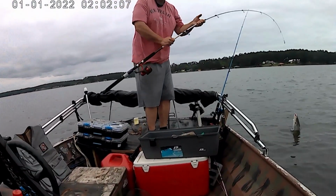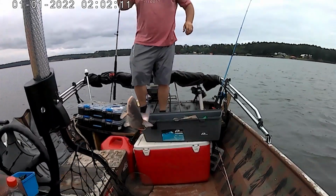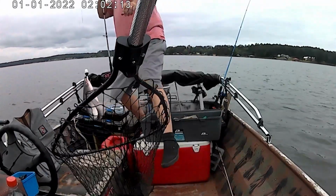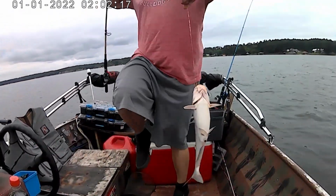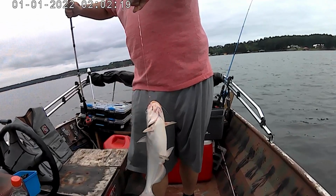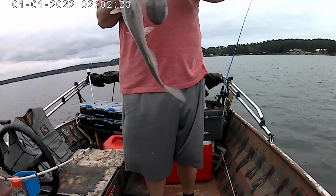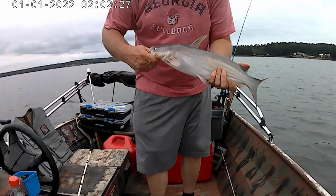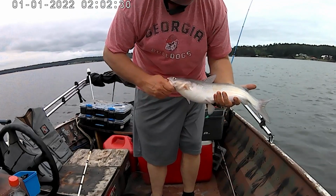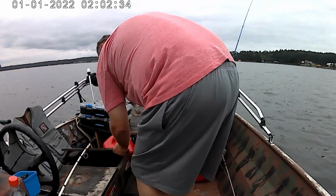There you go. There's a kid with a stick. Alright, we got a little one. I don't need the net. Go put the net back. That is a catfish. It's a little catfish. Yeah, but it is big! But he's fat. Little old catfish. A couple pounds. But he was a great fighter.